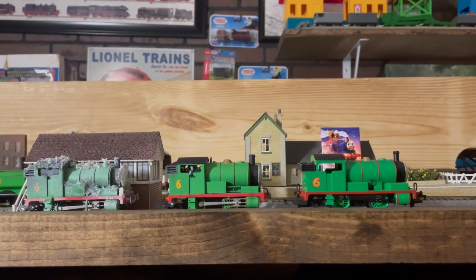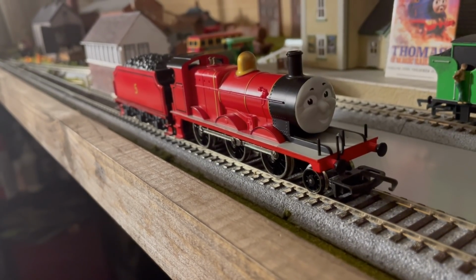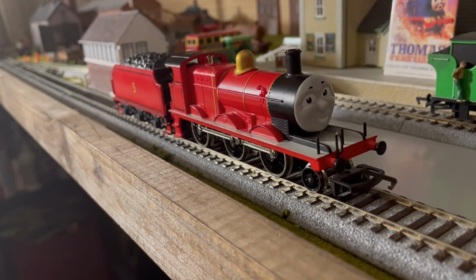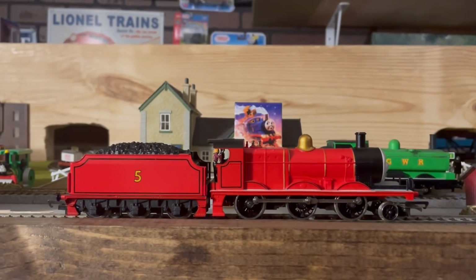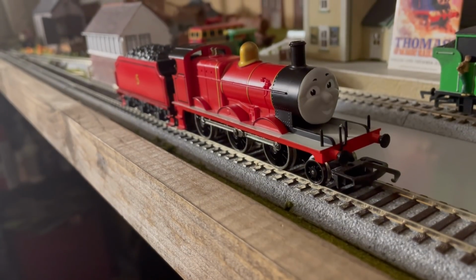Next up we have Hornby James, which like the other Hornby models hasn't really been modified much, but he's one of their first and older models, and for being that he's always performed very well. I was so excited to finally get this model, and the sentiment very much still stands.